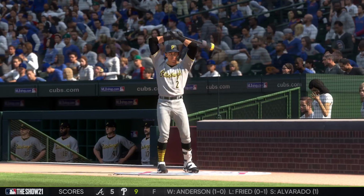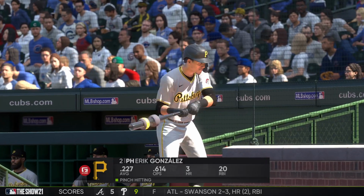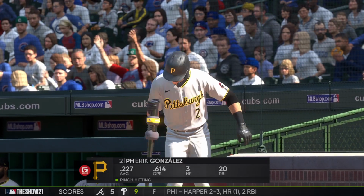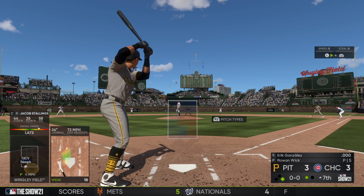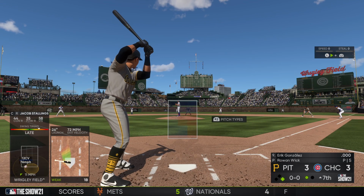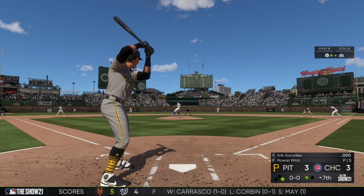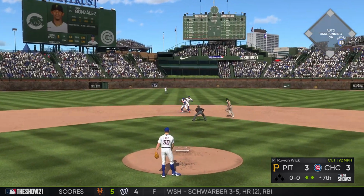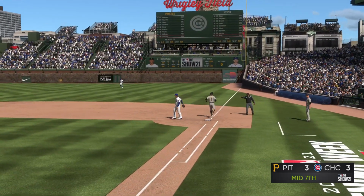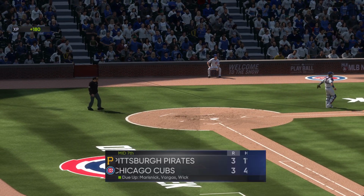Eric Gonzalez will come on to pinch hit here in a big spot. Number 2, Eric Gonzalez. First offering on its way. Ground ball sent back up the middle. The second for 1 on to Rizzo, and it's a double play. Side retired. 1 hit's all they get.